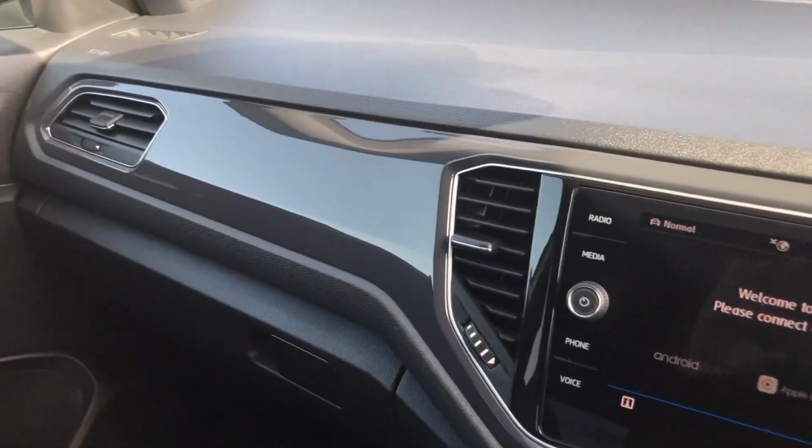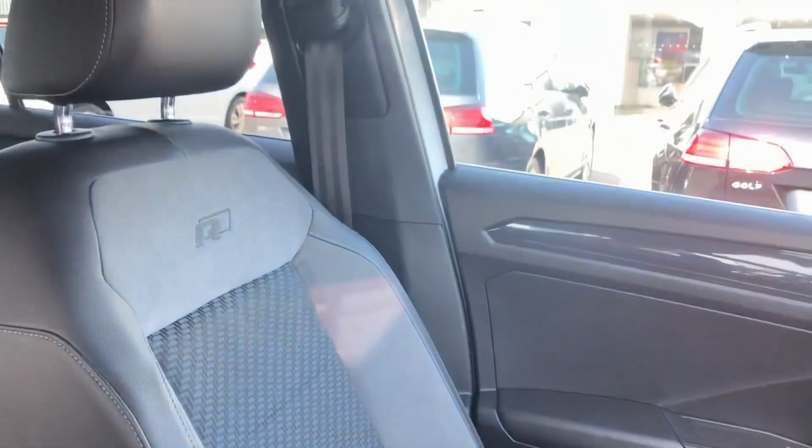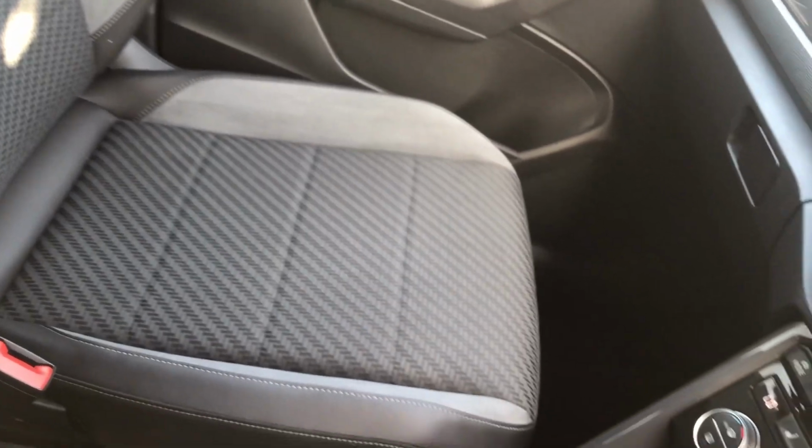Along the dash you've got the lovely glossy grey insert, it runs along the door as well. And I'll just give you a close-up of the cloth. As you can see you've got your R-Line embroidery and they're in a really nice condition. There's no marks or tears in the fabric.